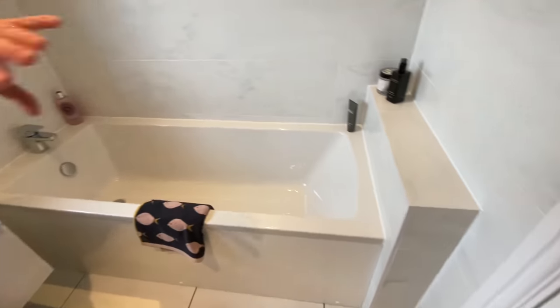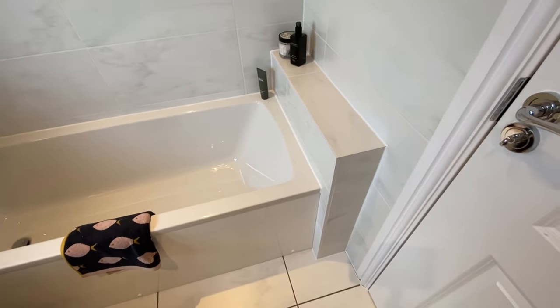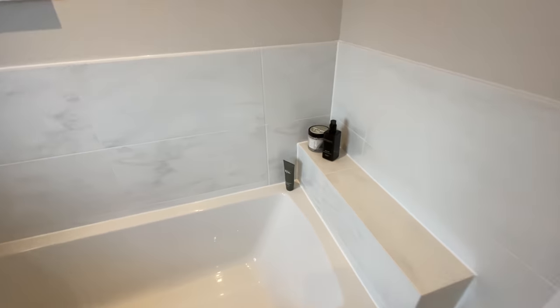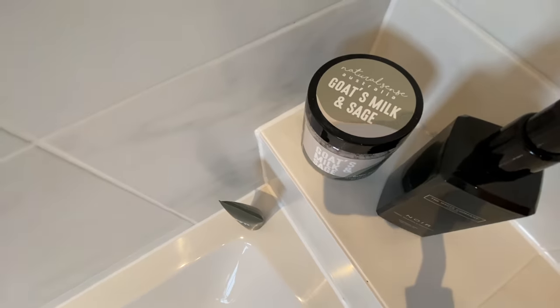I like the fact you've got a bit of a ledge for storage as well, which is always quite handy to put your drink on when you're in the bath. Or to store your goat's milk and sage body butter.